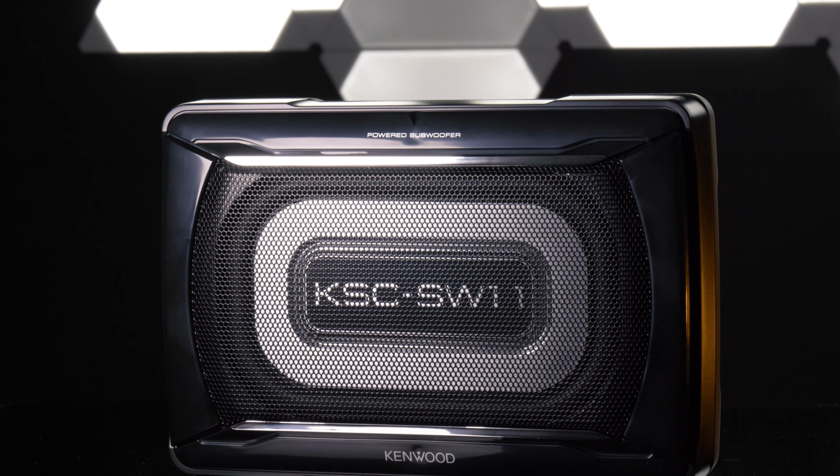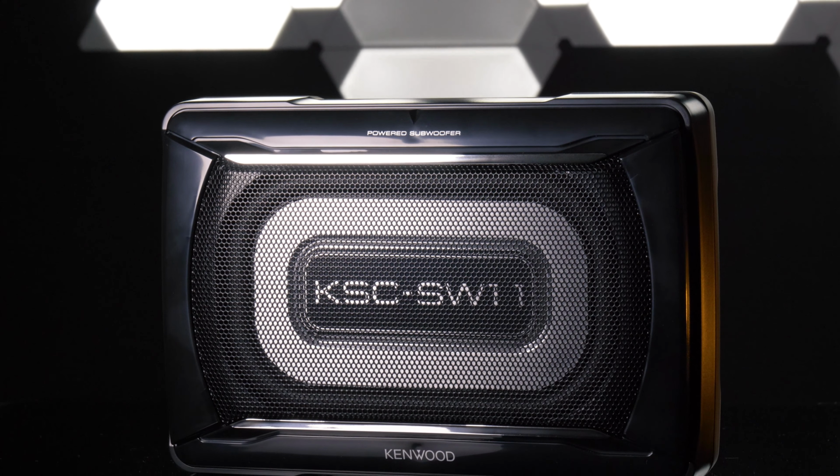Let's take a look at Kenwood's new KSC-SW11 powered subwoofer, which only puts out 75 watts RMS power according to Kenwood. Stay tuned in a minute for an audio sample.